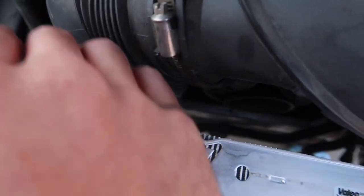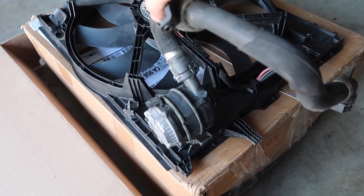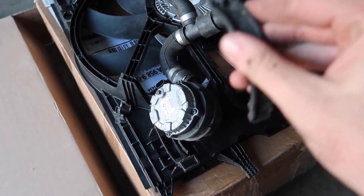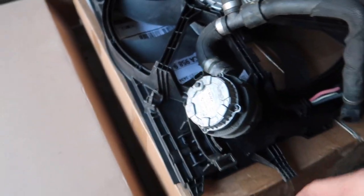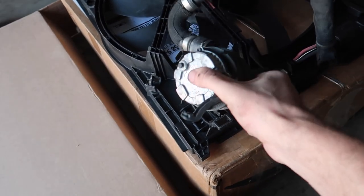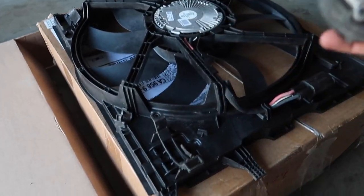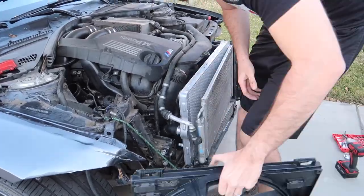To do that, we need to install the fan. And on the fan itself, we're gonna have to install the pump. So the pump goes somewhere like this, and then this bracket goes over it. So let's go ahead and figure out what orientation this pump goes in. We have to make sure we don't forget to plug in the sensor right there, and then plug in both hoses. And I think there's one that goes into the top of this as well. So I guess at this point, we just need to play around with this.